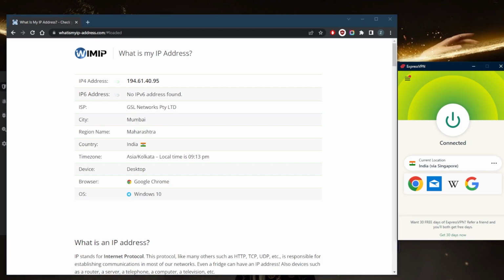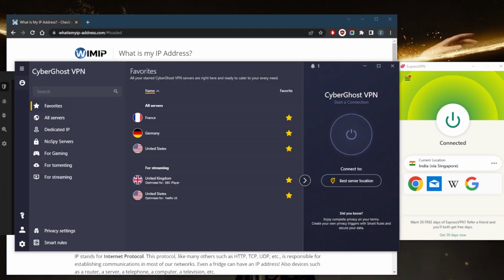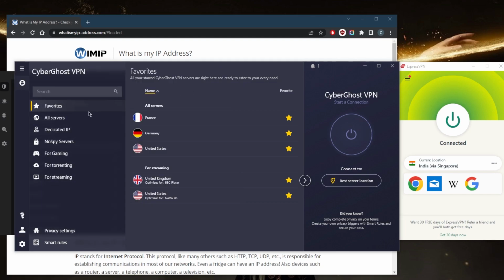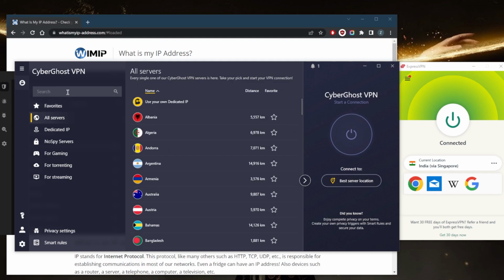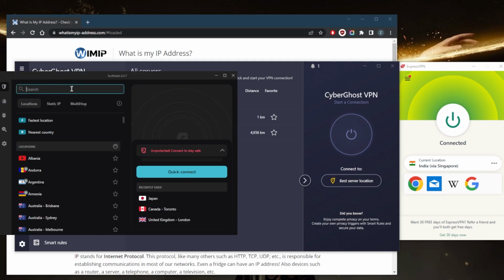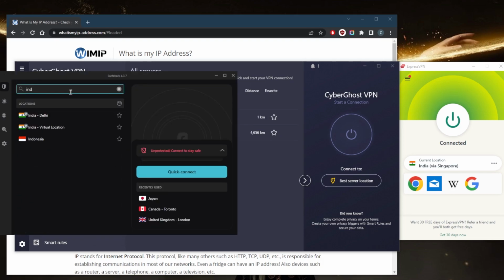These VPNs will all vary in budgets and features, so pick and choose depending on your situation and what you're looking for out of your VPN, and your own budget and preferences, of course. But just to show you guys, of course, they all have Indian servers. Since I've already demonstrated with ExpressVPN, just want to show you guys very quickly that they do have Indian servers.